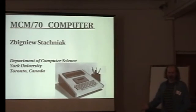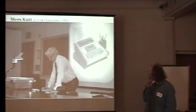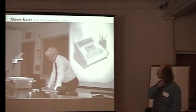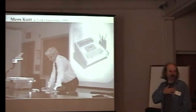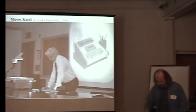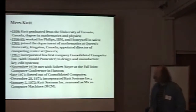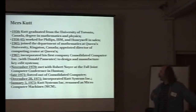So now what I should do really is go back to the story of Mers Cat, the founder. This picture was taken at my university, my school, when Mers was talking about the business side of his venture. So Mers Cat was, in the late 60s and early 70s, a very well-known person in the high-tech industry in Canada.